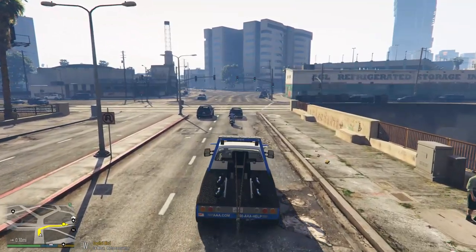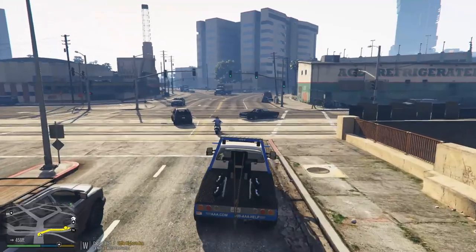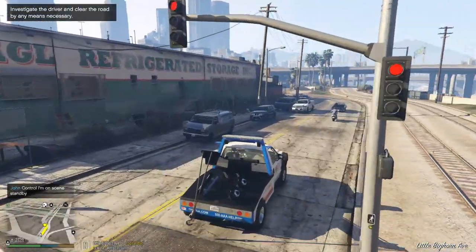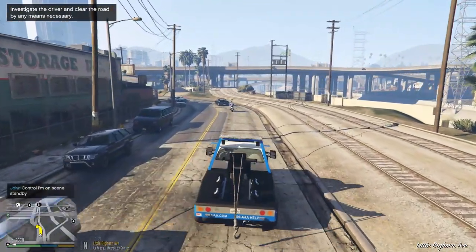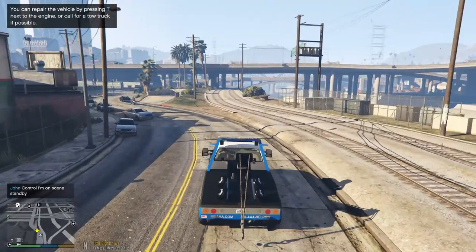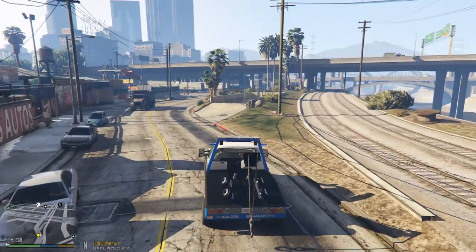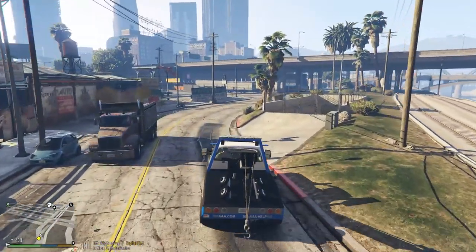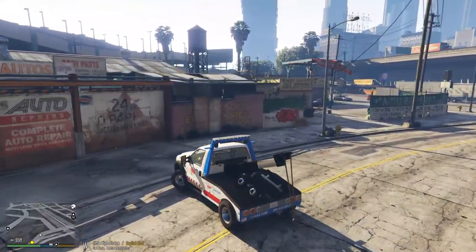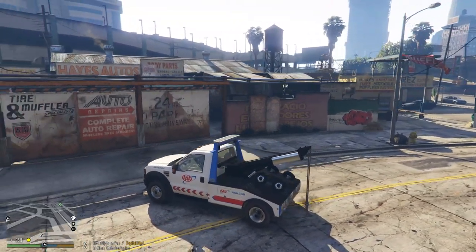Okay, I do believe it's going to be down here to the right. So we'll make our way down here. Let's see, where are they broken down at? Oh yeah, they're right here in the middle of the street again. Okay, so we're going to make a U-turn here. You can see it right there. There's actually a garage right here we could have went to, but needs it towed. I wonder if we could put it in there.